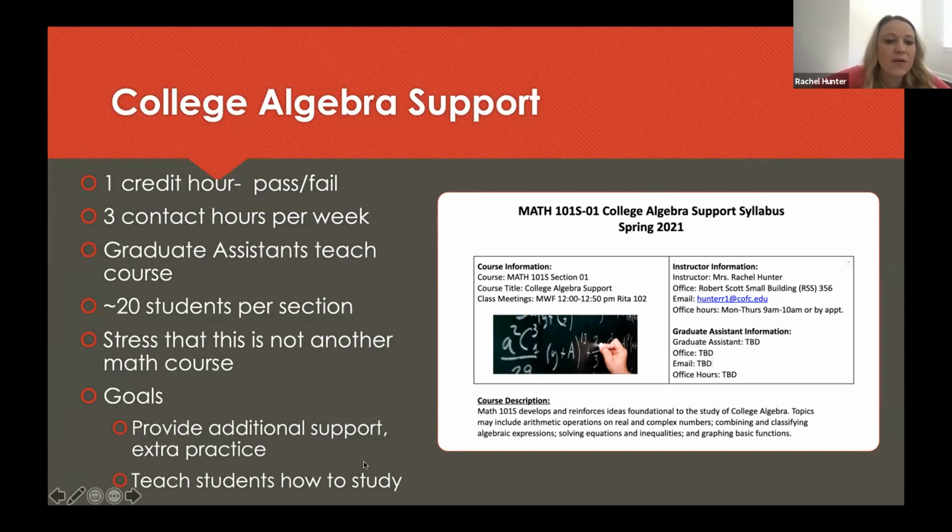Another big goal that we have in doing this was all of the students that are in college algebra support are there because they have to take some subsequent math course after this. So they have to take pre-calculus or calculus or business calculus after they're taking this class. And so we don't want students to just be successful in college algebra, but we also want to teach them how to be successful in their subsequent math courses.